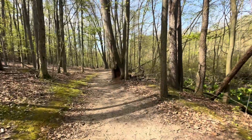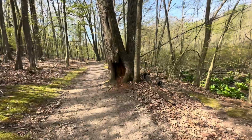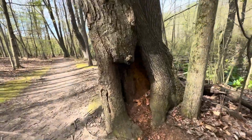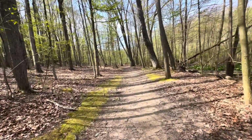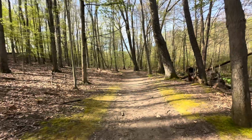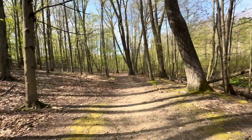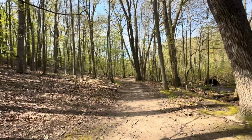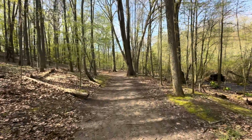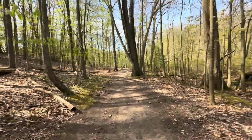Oh, another tree with a hollowed out area. Another Stargate. Ooh, we're not alone. Except out here, we alone. Thankfully. I'm sure during the summertime, when the kiddos are out of school, they're gonna be roaming around out here. And I don't blame them. This is a great place to explore.